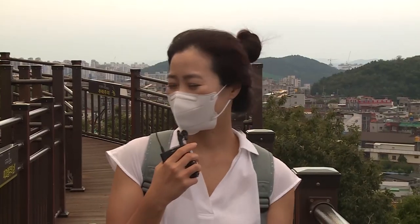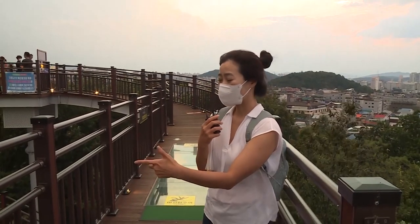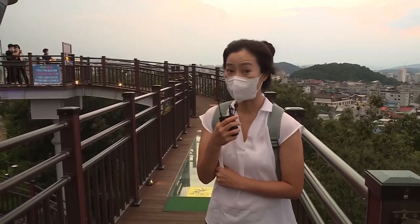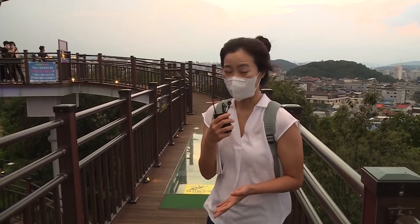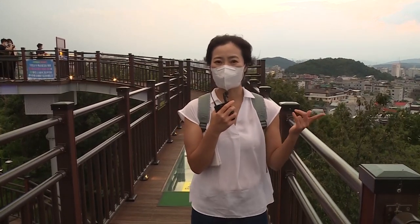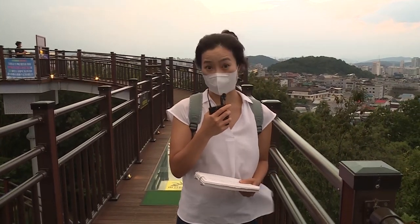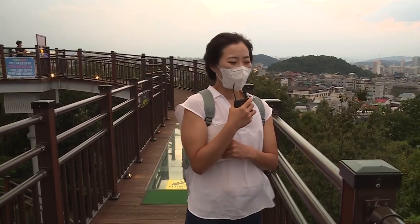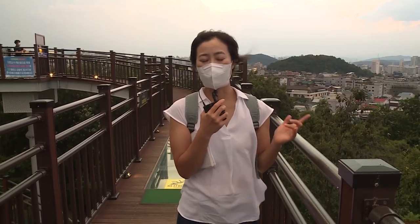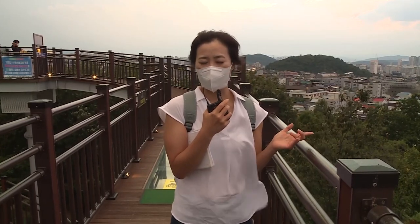And you can see the quite complicated structure of the stairs here. It symbolizes the weaving clothes. Because this place used to be the public washing place. So in the entrance of this observatory, you can still see the trace of the washing place.